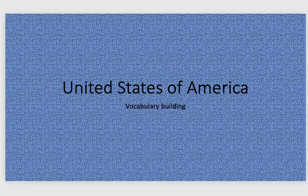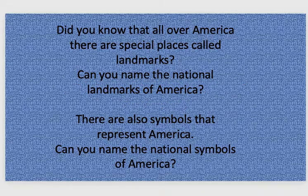So let's look. Did you know that all over America there are special places called landmarks? Can you name the national landmarks of America? And there are also symbols that represent America. Can you name the national symbols of America?